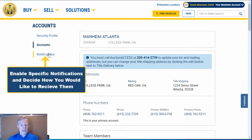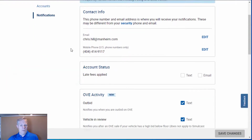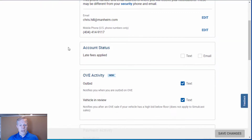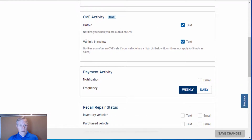Now the last step here is enabling notifications. You want to be notified on certain things about transactions and business you're conducting. So if late fees are applied, you want to get a text or an email. Being outbid on an OVE vehicle, text. Or if you want to be notified of a vehicle that's in review period. So you're the high bid on an OVE vehicle, but you haven't met the floor yet, that goes into review. Do you want to be notified?